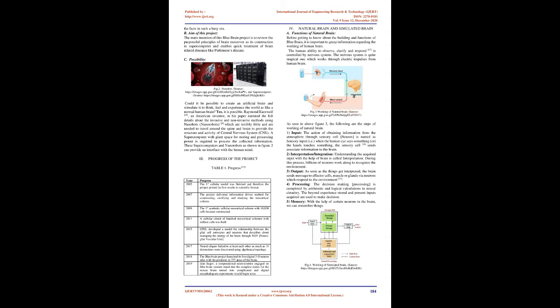The aim of this project. The main intention of the Blue Brain project is to review the functional principles of the brain as well as its construction in a supercomputer, and to enable quick treatment of brain-related diseases like Parkinson's disease. Is it possible? Could it be possible to create an artificial brain and stimulate it to think, feel, and experience the world like a normal human brain?